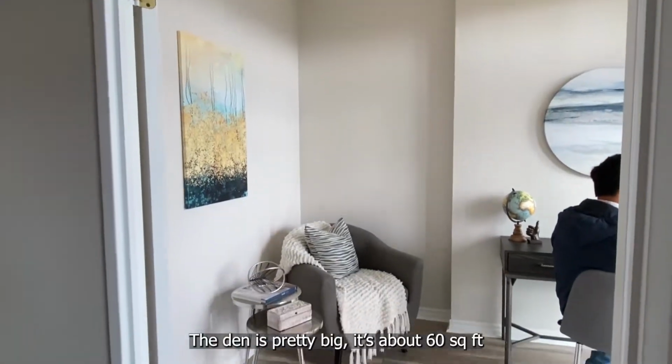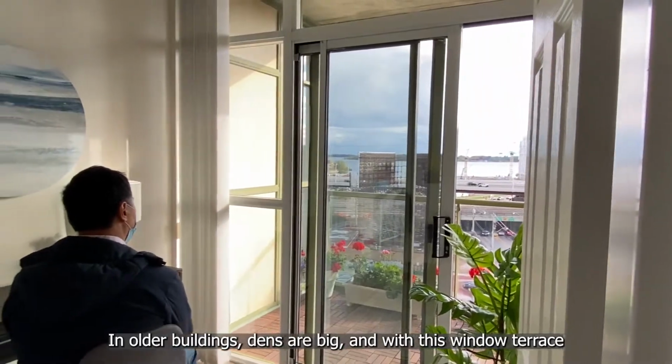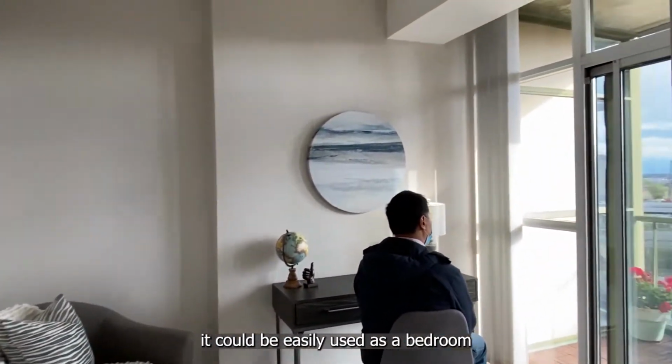The den is pretty big. It's about 60 square feet. In older buildings, dens are big. And with this window terrace, it could be easily used as a bedroom.